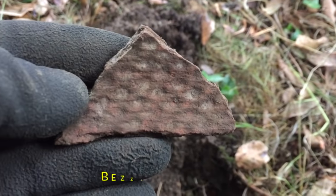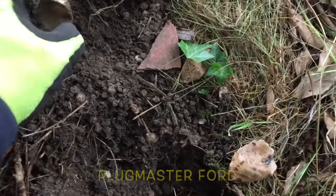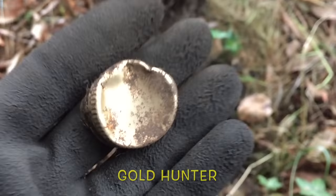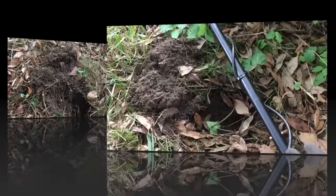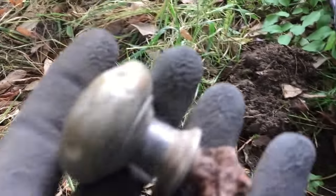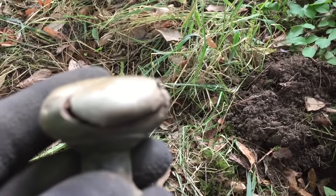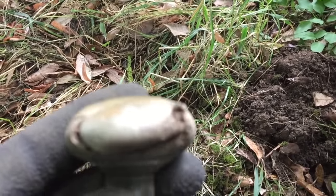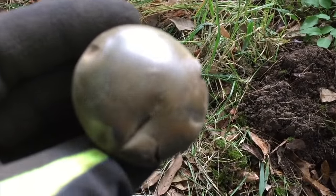Oh, there you go. Interesting pattern, isn't it? Ooh, that'll go in my bag. That'll go in the bin. Oh dear. Moving on. Next signal out of that is this beautiful doorknob. Well, when I say beautiful, it's got a smile. Hello. But it would have been a lovely one.